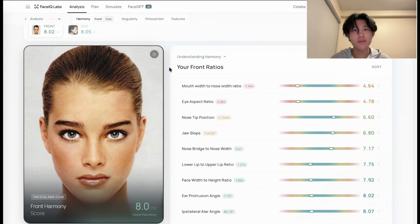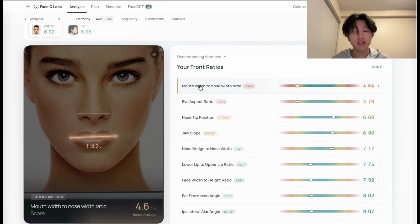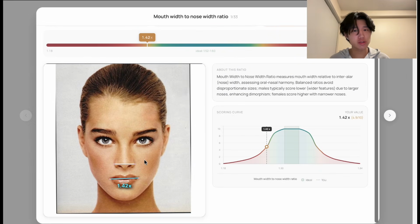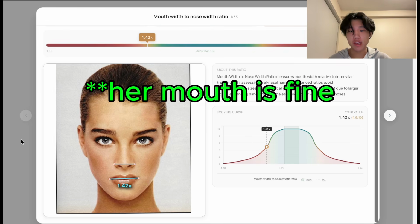Today we're gonna look at what makes Brooke Shields so attractive. So she scores 8 out of 10 for harmony, which is really good actually. And her biggest flaw is her mouth to nose width ratio. We can see that her nose is a little too wide, her alar base, and her mouth is a little narrow.